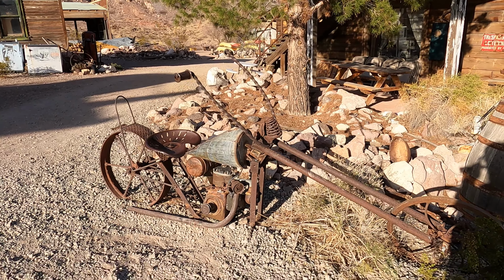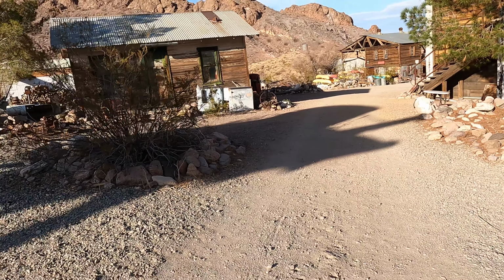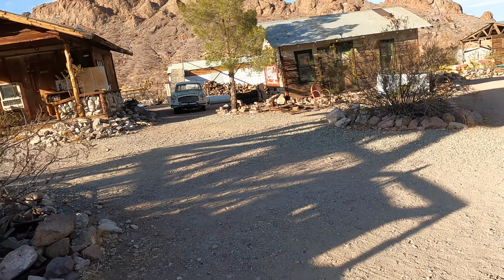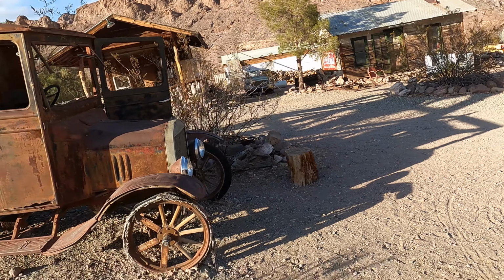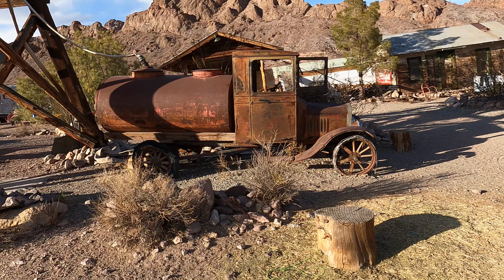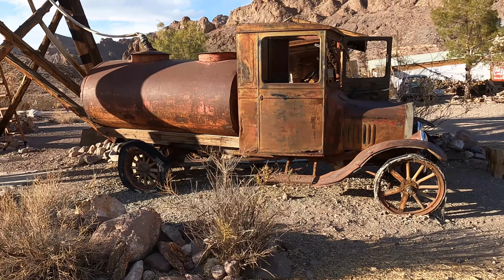Check out that old motorcycle somebody made out of scrap. Pretty neat. Apparently you can also rent the barbecue areas, bring the family up here and have a big barbecue. I think I want to do that one of these days. Check out this old water truck. Just the way the area is and the cactuses amongst the old vehicles. Quite a few years ago I came up here and took a bunch of photos.